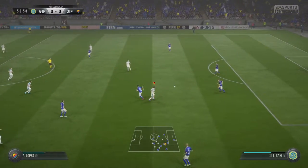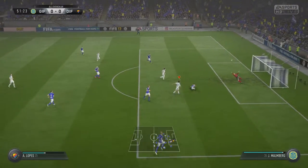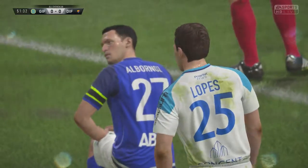And he's presented the ball to the opposition. Could make a chance with this tackle. Gonna try one now. Well, they're trying hard to get in front here.